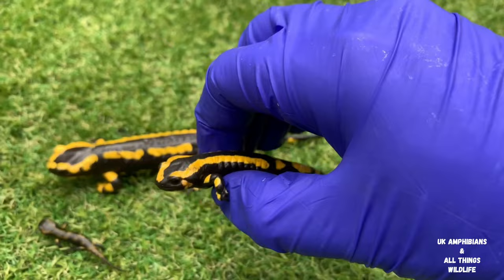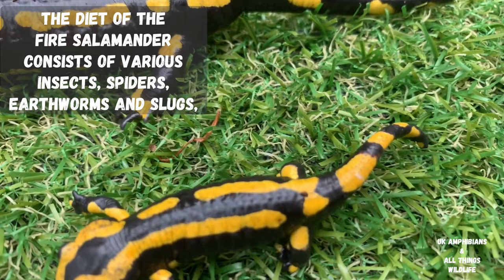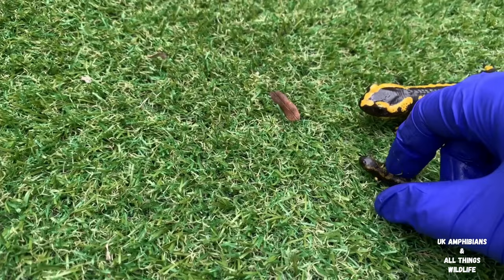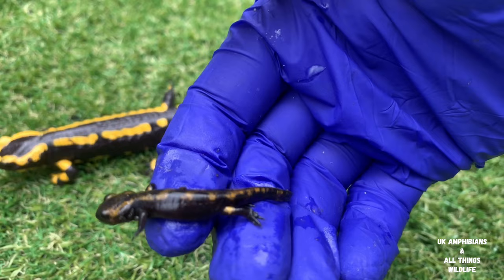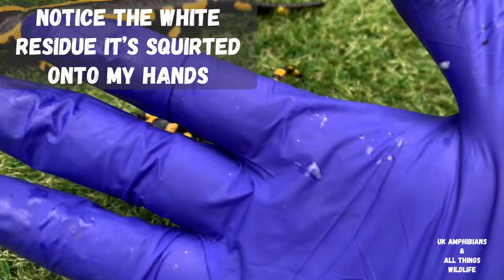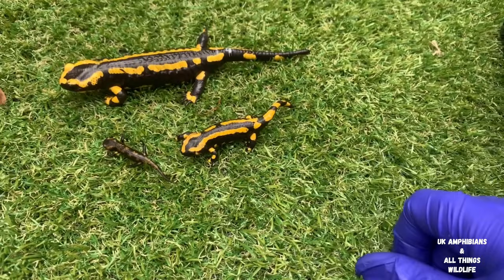The diet of the fire salamander consists of various insects, spiders, and slugs. In captivity, they will eat crickets, mealworms, waxworms, and silkworm larvae. Notice the white residue the fire salamander has squirted onto my hands. As mentioned before, this is a toxin to help deter predators.